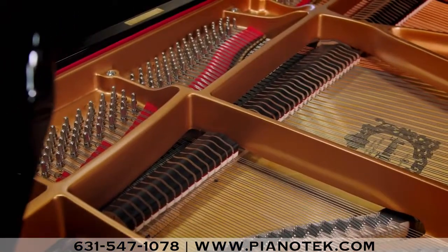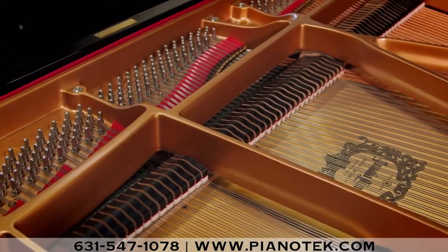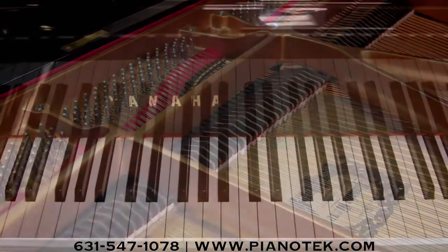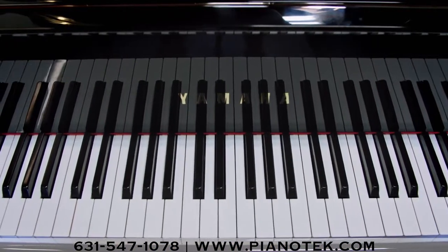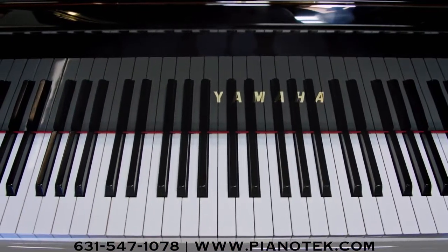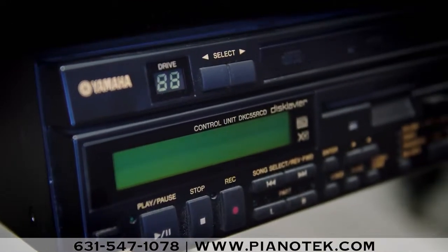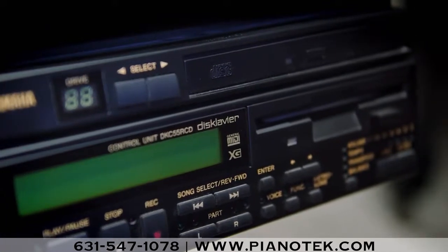And also, please take the time to read our testimonials from people around the country, people around the world for that matter, that have trusted Piano Tech with their piano investment. You're getting a great piano here. I guarantee that. And by the way, if you have any questions about this piano or any of the pianos in our inventory, please feel free to give us a call. I'll be happy to personally answer any questions you might have.